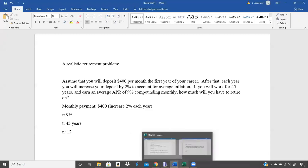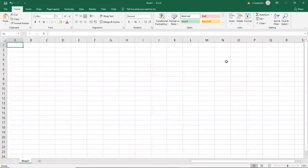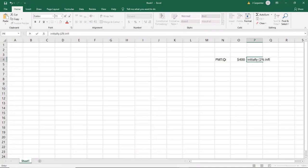We got our information, and I'm just going to put this to the side. So our payment is $400. That's initially. It'll be a 2% growth each year. Then we have our rate, our APR specifically, which we said was 9%, our N, which was 12, our T, which was 45 years, and there we go.